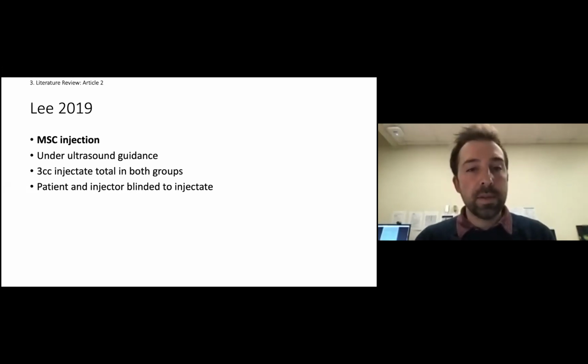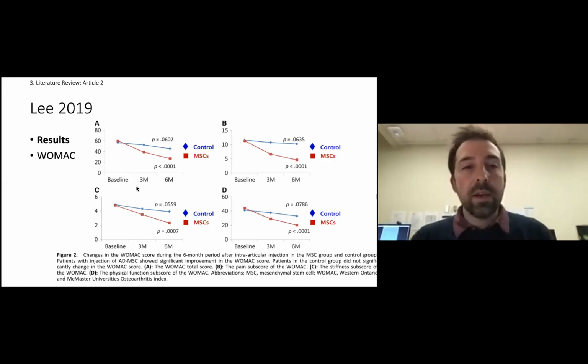So this is the score for the WOMAC. At the top left, in A, we have the total score, B is the pain subscore, C is the stiffness, and D is for function. Again, they're reporting p-values that are only within group, so pre-post. There's no between-group analysis for statistical significance. In all 4 domains, the MSC group did significantly better at the 6-month follow-up, statistically and even clinically, as I'll show you in a second.